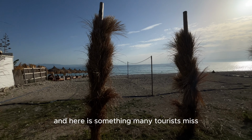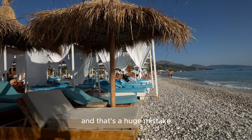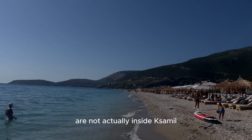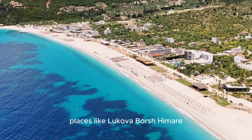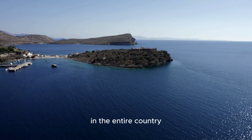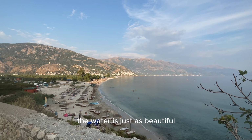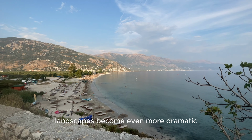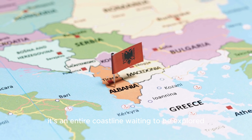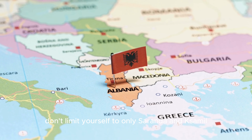And here is something many tourists miss: they come to Saranda and Ksamil, but they never explore farther. And that's a huge mistake, because some of the most beautiful beaches in Albania are not actually inside Ksamil. Places like Lukova, Borsh, Himara, and Porto Palermo, Ceparo offer some of the most spectacular coastline in the entire country. The advantage: they are often much less crowded, the water is just as beautiful, and the landscapes become even more dramatic. The Albanian Riviera is not just one destination, it's an entire coastline waiting to be explored. So if you have a rental car and extra time, don't limit yourself to only Saranda and Ksamil.